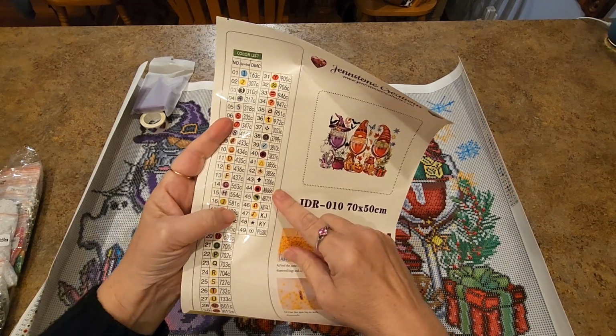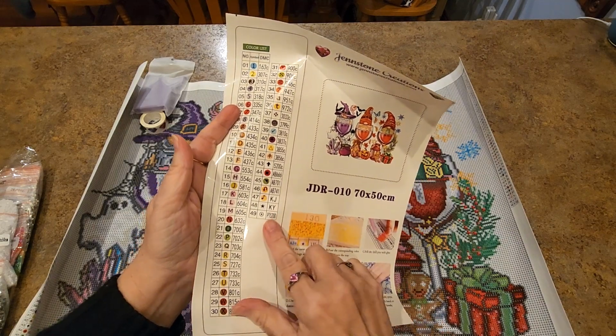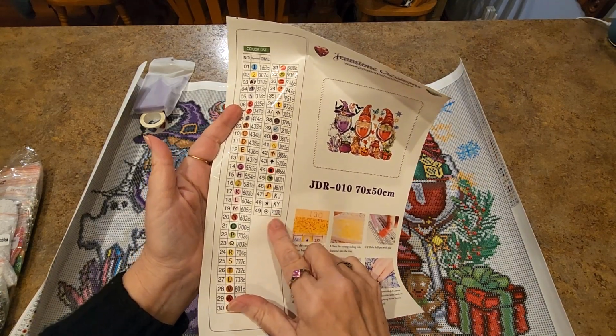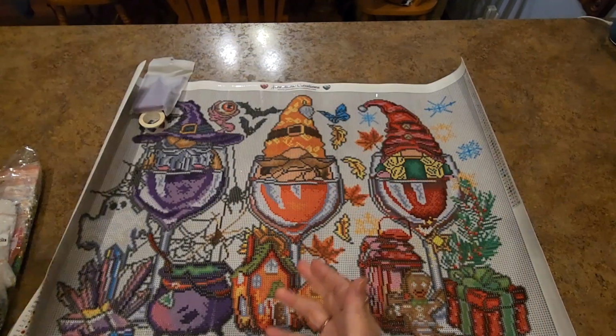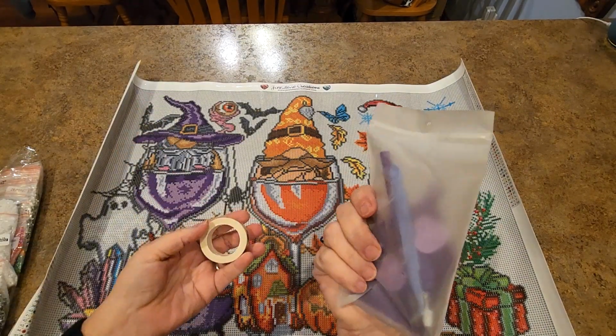Special drills are at the bottom: 1, 2, 3 ABs, 2 special ones. And I've learned this is just a regular drill, like a resin drill, instead of crystals or the special things. All right, but super cute. There's the picture of it. I mean, you can see it here. We're not going to go over all the toolkit and everything, but everything's purple.